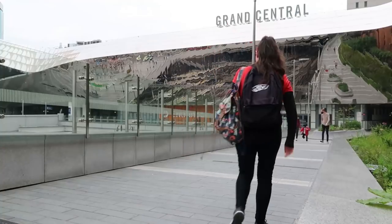I am at Birmingham New Street. Today, I am going to be checking out the brand new Avanti West Coast Standard Premium class. This should be interesting. Let's go see what it's like.